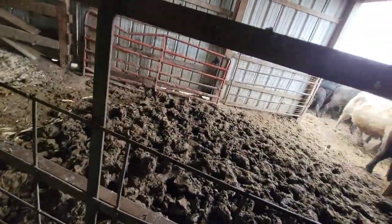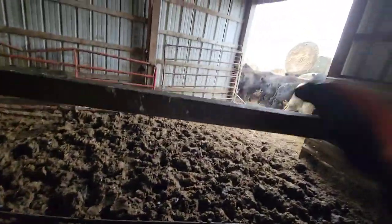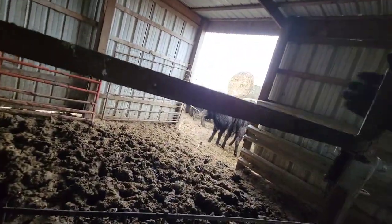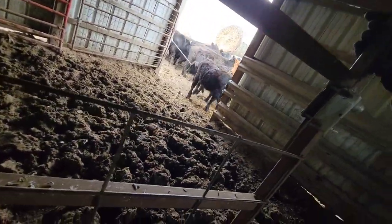All right, we got mom and baby through the chute. Now I'm on the gate back here, coming out of the holding pen. You won't be able to see much chute action, at least for now.